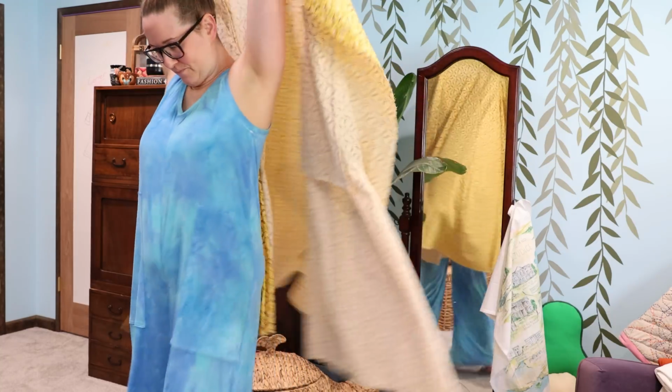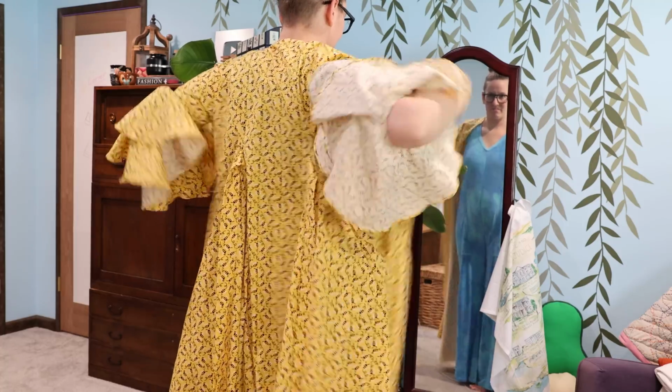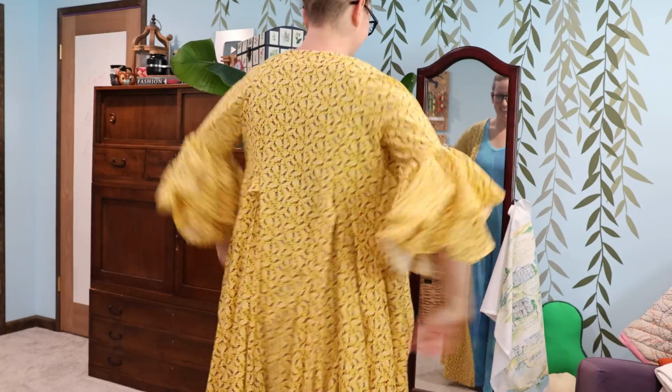I've now realized the historical era it's reminding me of is, I guess, American Revolution, because as soon as I put this on, I was thinking about the American Girl doll I had, which was Felicity. Kind of feels like the tea gown you could get.